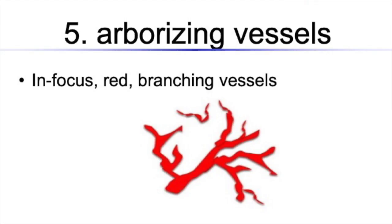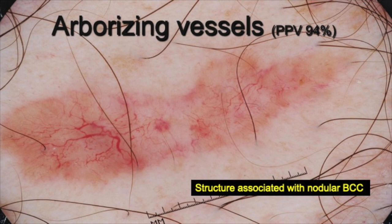Okay, the fifth structure is arborizing vessels. These are in-focus, red, branching vessels. And here's the classic example of these arborizing vessels in a basal cell carcinoma. Most basal cell carcinomas are not pigmented. So in the non-pigmented variant, the most common structure to help you make the diagnosis of basal cell carcinoma is in fact these sharply in-focus, bright red arborizing vessels.